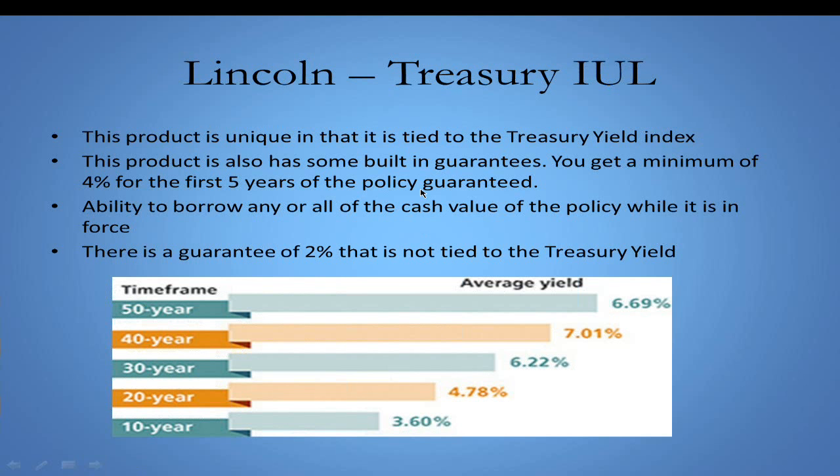The next one we're going to look at is the Lincoln product. This is the one that's going to be tied to the Treasury index. This product's unique in that it's tied to the Treasury yield. It's got some built-in guarantees, which are nice. The first 5 years of the policy, they're going to guarantee you at 4%.